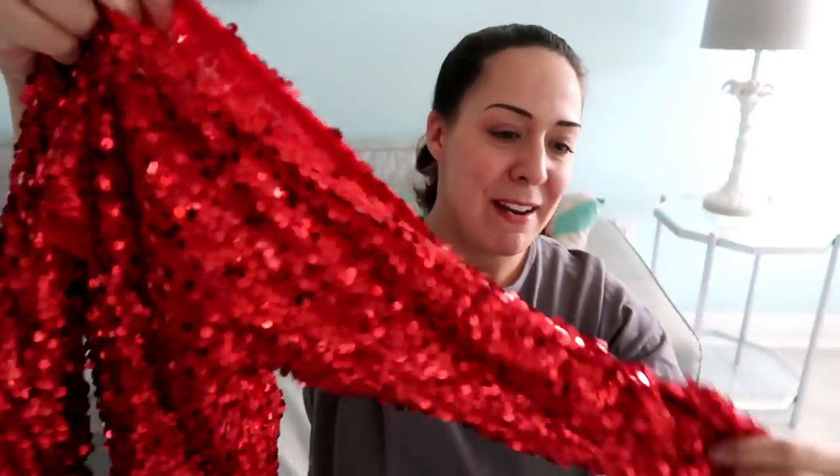So I'll probably price this at, I don't know. Oh, and it's cold shoulder too. This might even still be on their website. I'm gonna have to check. But I'll probably price it at $20 to $25.